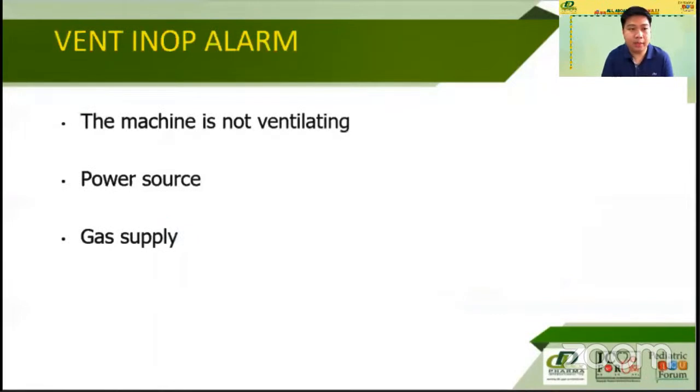For your vent inoperative alarm, during this time the machine is not ventilating. The problem may be the power source or your gas supply. So how do we troubleshoot this? Turn the ventilator off and restart it again. If the ventilator fails to operate properly, tag it for a maintenance check and replace it with another ventilator.